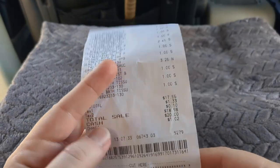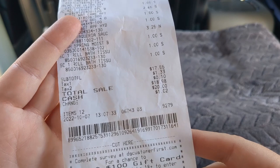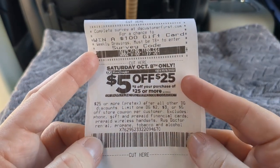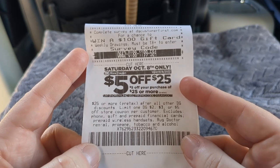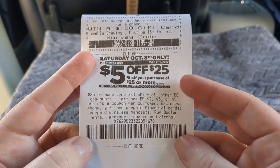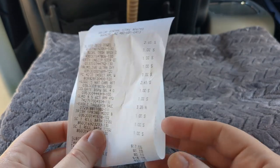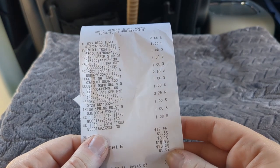I also realized that on my receipt, and here I'll show you, my subtotal was $17.55, my tax was $1.33, bringing my total to $18.98. I got $1.02 back. I also found that tomorrow, which is October 8th, there's a $5 off coupon if you spend $25 or more. So that would be a great time for me to go into the store and actually do my food challenge. I thought that was kind of neat. It looks like there are some exclusions here at the bottom, but nothing that I need is listed there anyways. There's also a survey, so you can enter to win a $100 gift card. But yeah, that is it. $18.98.